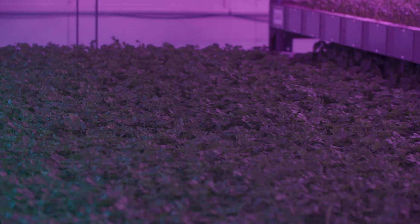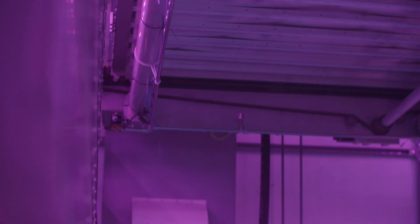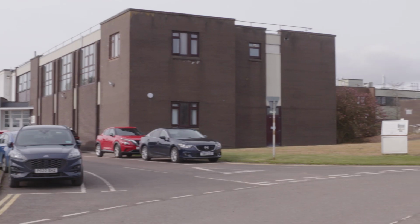Working with Intelligent Growth Solutions through Knowledge Transfer Partnerships has created fantastic opportunities for the James Hutton Institute. The whole area of vertical farming has become something that's more and more important and is seen by government as being important, and partly through that we were able to secure £27 million worth of capital funding through the Cities Deals schemes, which will allow us to build what we're calling the Advanced Plant Growth Centre at the James Hutton Institute.